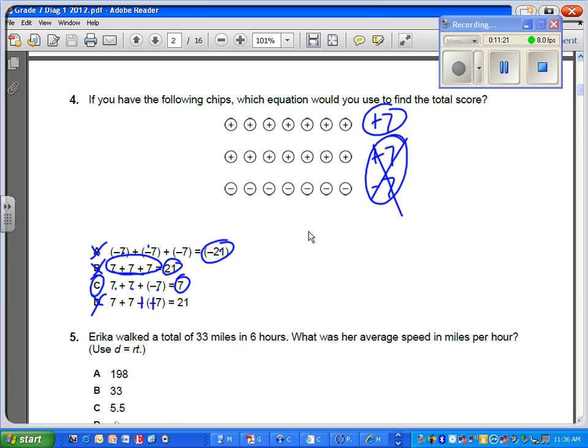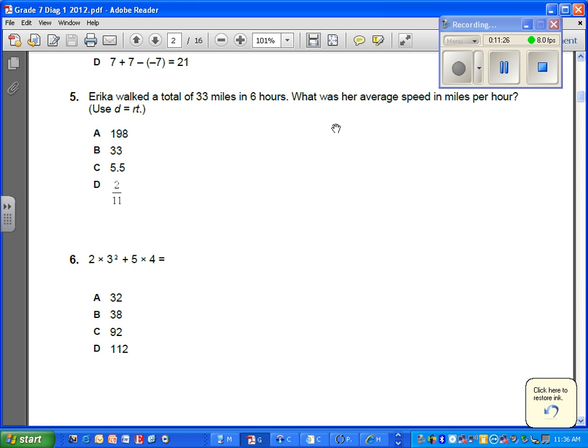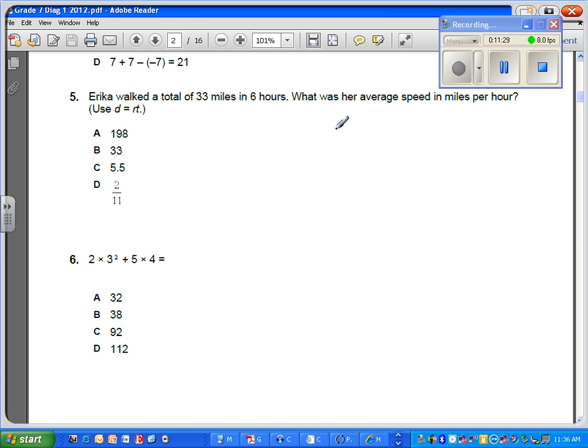All right, number 5 is another supporting standard, and this has to do with your distance formula of rate times time. So 33 miles in 6 hours. We're given the distance and we're given the time. We're looking for the rate. So if we use this formula, we plug in what we know, 33 miles, and it was 6 hours times R. So 6 times what equals 33? To isolate my variable, I can divide both sides by 6. So I just need 33 divided by 6, which is 5.